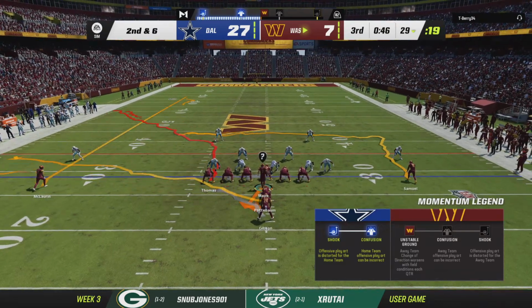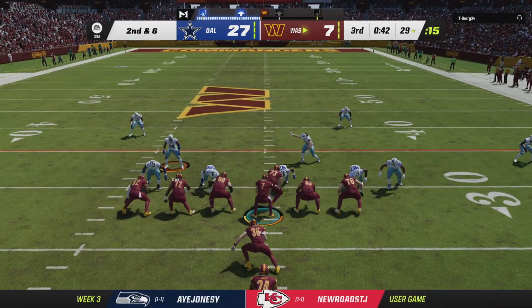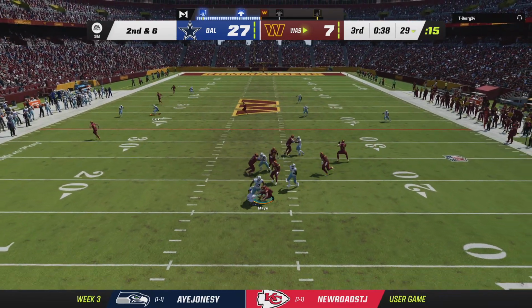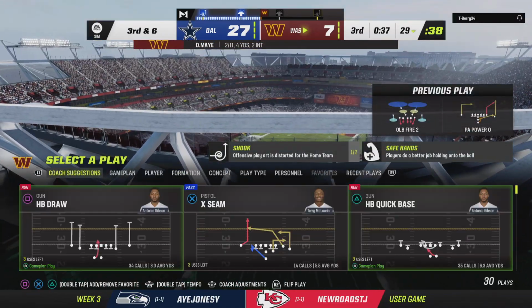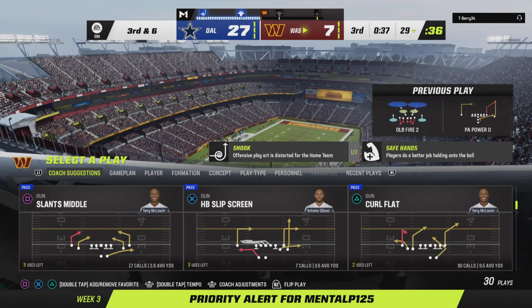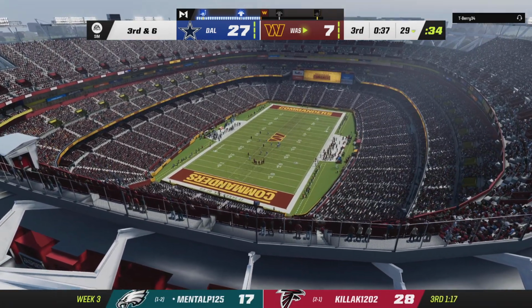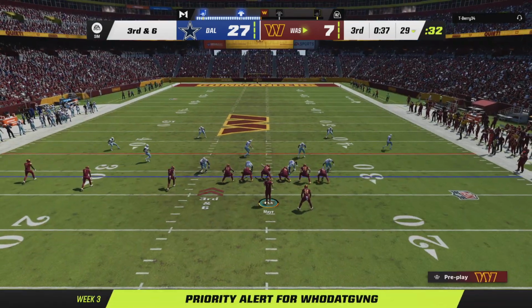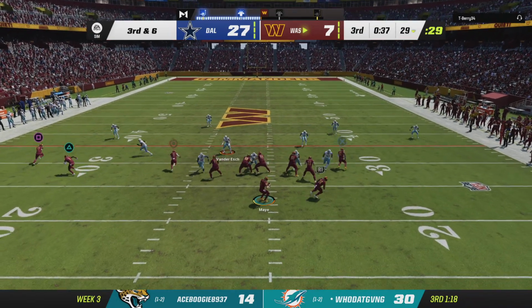Second and six, just inside the 30. On play action, they'll throw. A quick throw knocked away and incomplete. You get the sense that they're saying we're not playing up to what we're capable of and we're deep enough into the game that the early jitters are long gone, that they should now have some sense of continuity and be able to make some of these plays that they have not been doing so far.